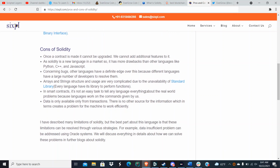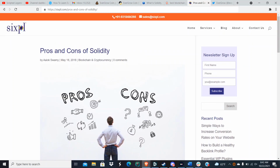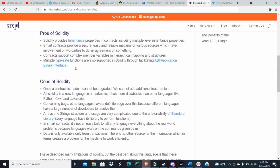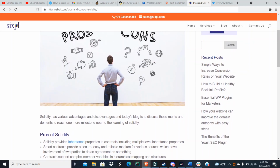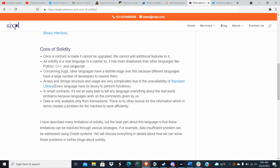Cons of Solidity. I'm going to state the ones that apply because it's new. This article is from 2018, so it's not the best one, but it was the only one I could find that gave good pros and cons of Solidity. Once a contract is made, it cannot be upgraded. We cannot add additional features to it. Kind of somewhat true. Yeah, for the most part, that is true. That's why you want to make sure the dev team knows what they're doing the first time. But I believe they now have it as an option that you can go in and edit it.